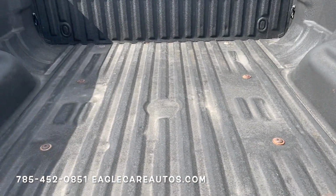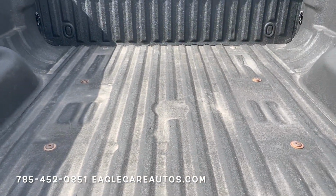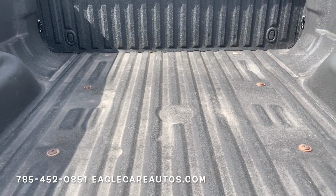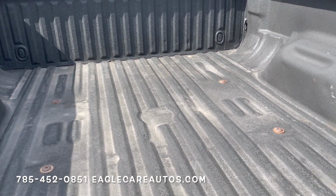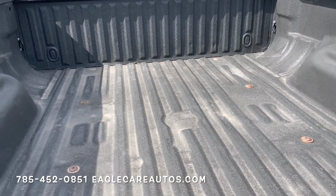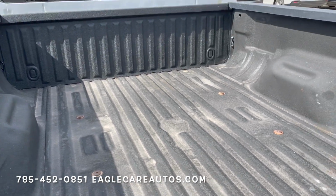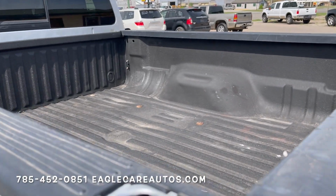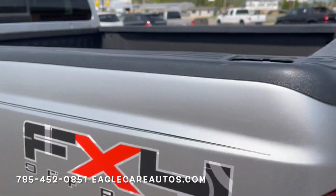Looking at the bed, it does have a spray-in bed liner. It's in great shape. And this does not have any gooseneck or fifth wheel equipment on it. So you know this truck hasn't been doing a lot of heavy towing or heavy use. It's just been used at most with bumper towing, and for one of these trucks that's absolutely nothing. These are extremely capable, and having something on the bumper or a regular 2-inch ball is like cake for one of these.